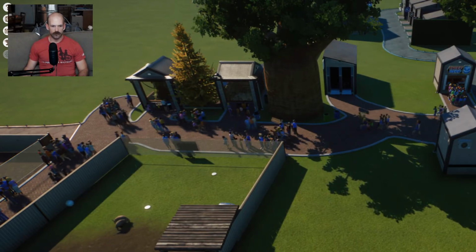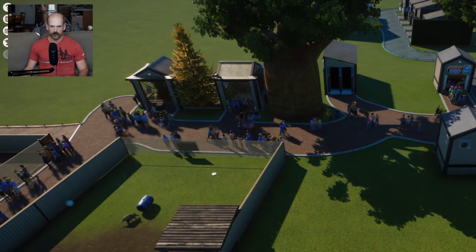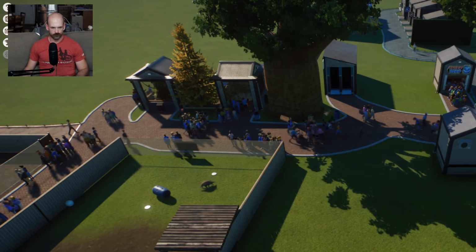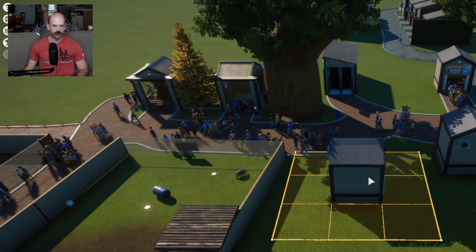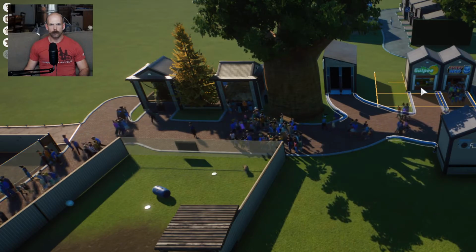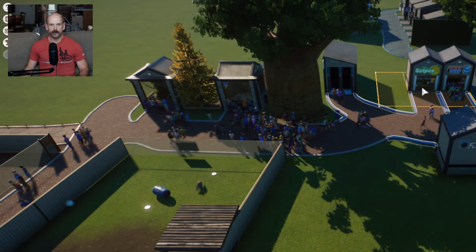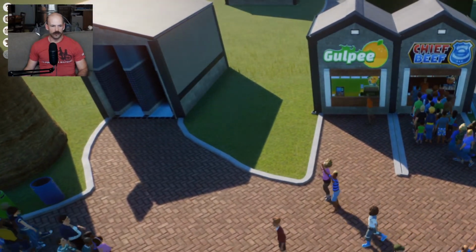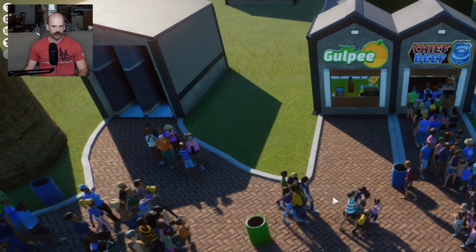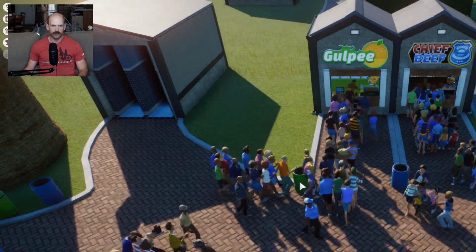Alright, anyway, back to... I wanted a drink shop. Merchandise. A shop shell. Is there not? What is that? I don't want that. Alright. Drink shop. There we go. We're actually gonna get those as close as possible. And then we can do a garbage bin and a recycling bin.